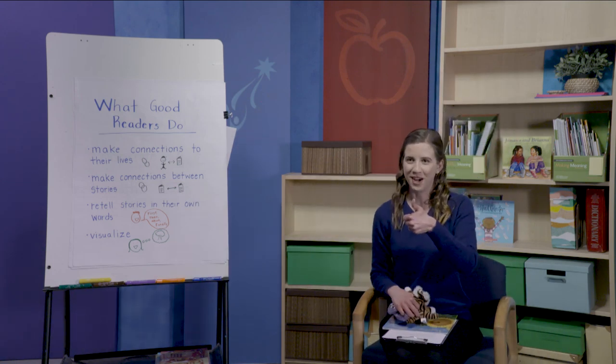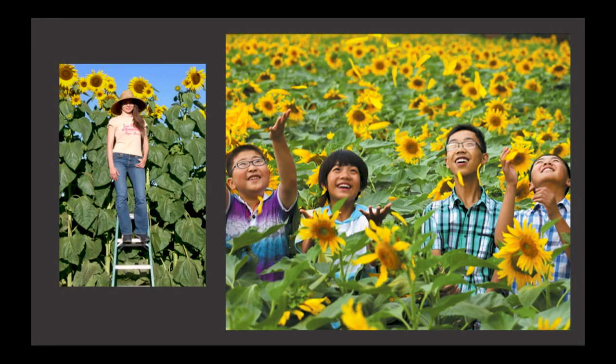All right, readers. I think we're ready. Give me a thumbs up if you are. Perfect. Okay, so before we read our book today, I'm gonna tell you what it's called. Are you ready? This book is called Sunflower House, and it's by Eve Bunting. Eve Bunting drew the pictures and wrote the words. Before we read, I wanna show you a picture of some amazing sunflowers. So go ahead and take a look here.